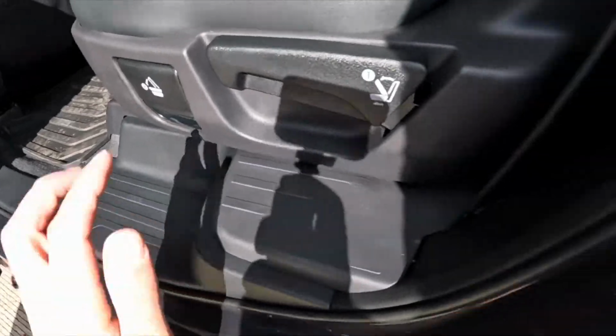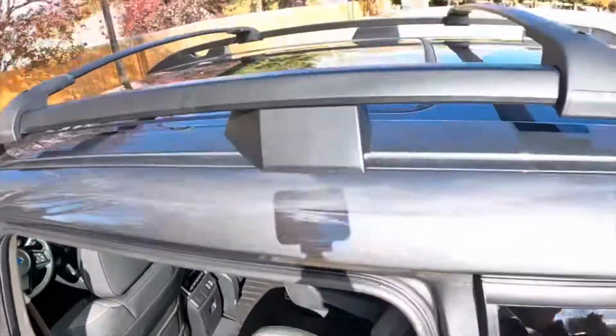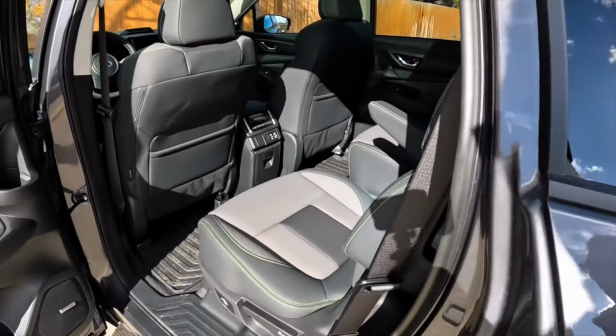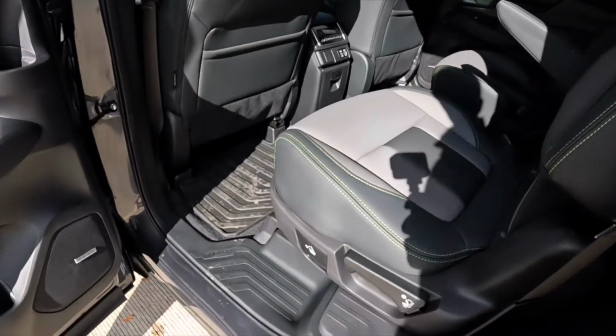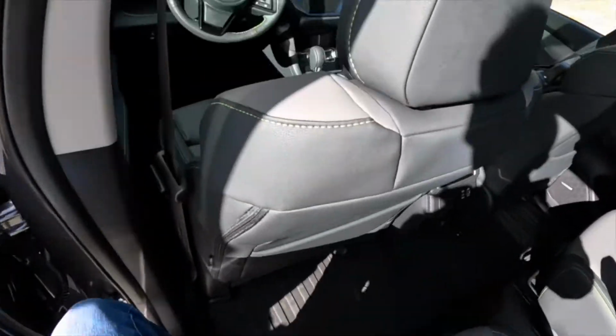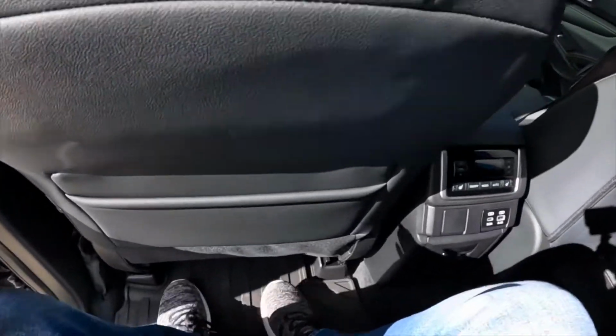You can step up to there to get into the back seat, or to get up to the roof rails that come standard on this one for when you're hauling extra stuff on top. Otherwise, it's kind of a tall step to get up. It's almost to my knee level, but when you get into it, it's comfortable.